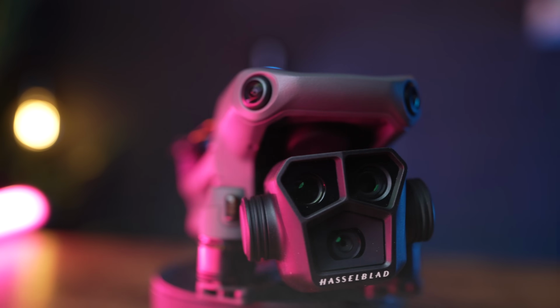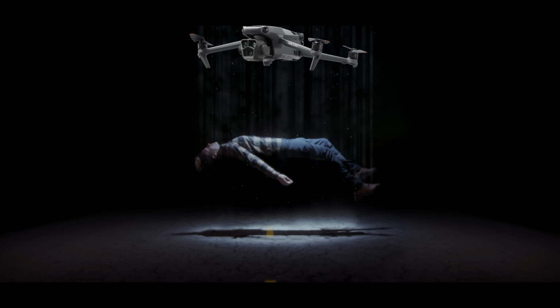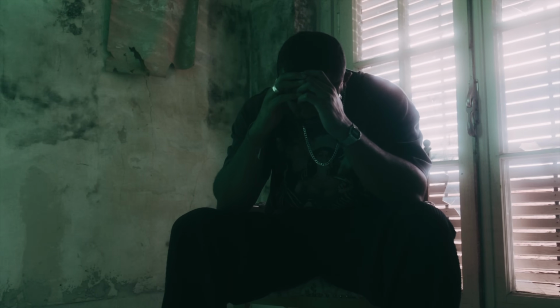Any tech product that comes out, you see it promoted all over the place and it looks fantastic. You want it, you dream about it, you think one day I will get that drone and it will finally make me good. You buy it and often, just like the majority of tech products, they don't deliver that dream of expectation. Is the Mavic 3 Pro all hype?